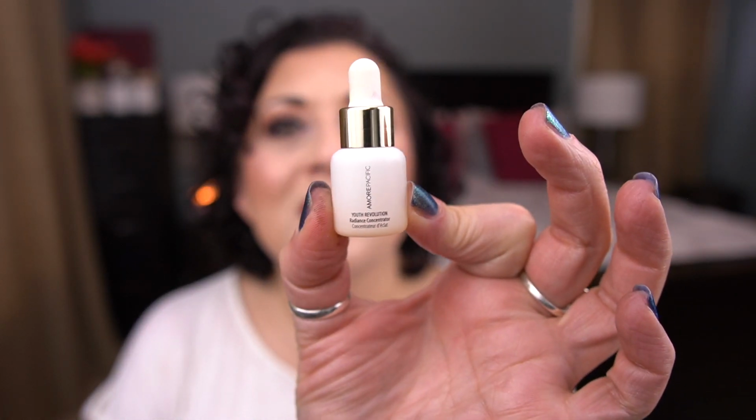I have an Amore Pacific Youth Revolution Radiance Concentrator. This is a little mini. It's 3 mils, and I use this in the morning to get it finished. I don't think this was all that great, so I would not purchase that. And I think those are all the serums.